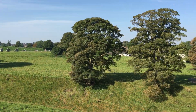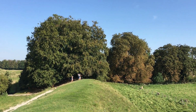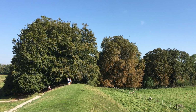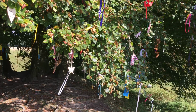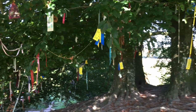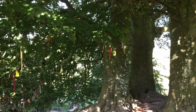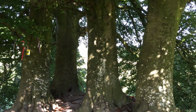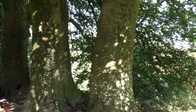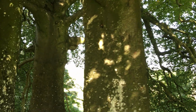What we're going to do though, I'm just going to hop back over to this amazing beech tree. You can probably see from here there's been quite a lot of love given to this tree. Okay, four beech trees. This one's heavily carved, well, they're all heavily carved up actually. This one more so than others. Absolutely amazing root system.